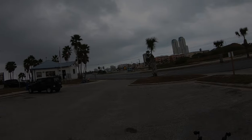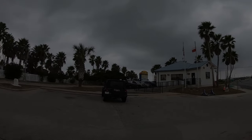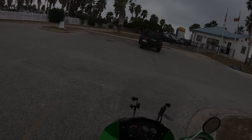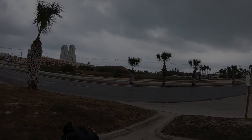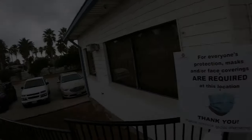Stay with me as I next go into the office of this park to see if I can transfer my day pass into a month pass. Also, after that, I'll show the map and the rules and regulations and prices of this park. So thank you for staying around to the end. So until next time, have a good one.